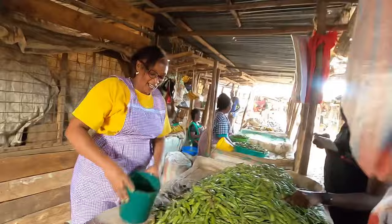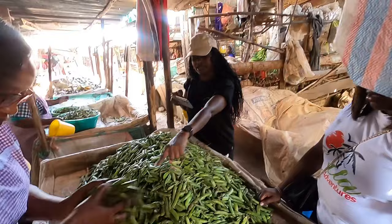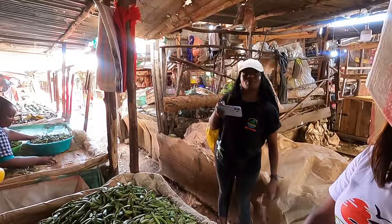So. Buy this one. No, why not buy already peeled? Okay. You want to buy this one? There are many more than this. Seriously? If you peel this, it can be more than this. It will be more. Ma, is it true?